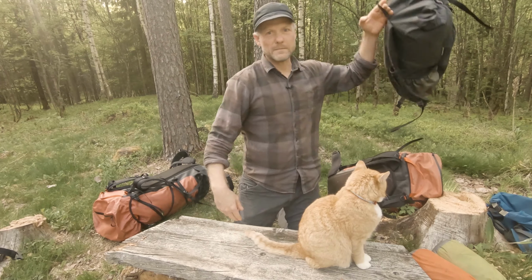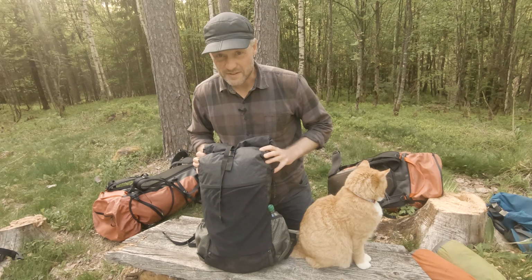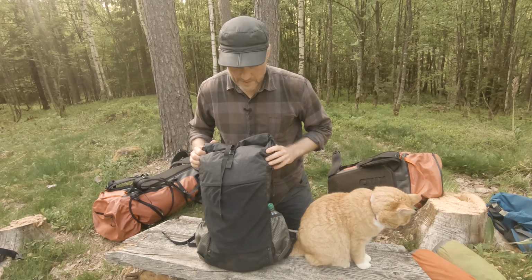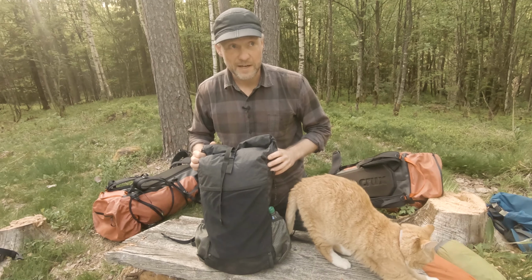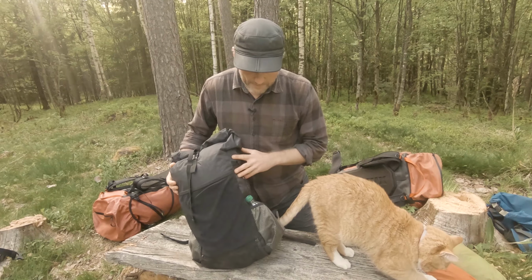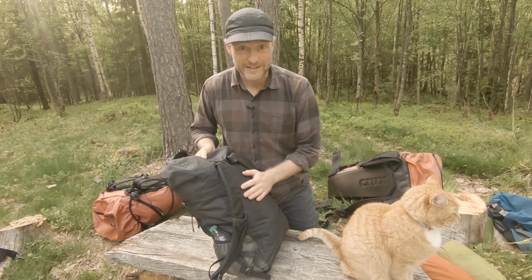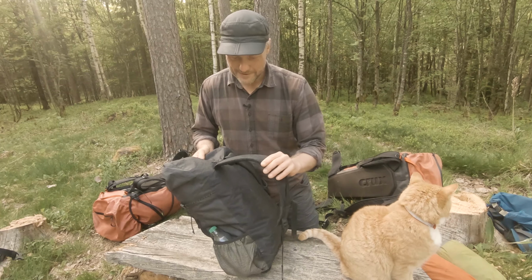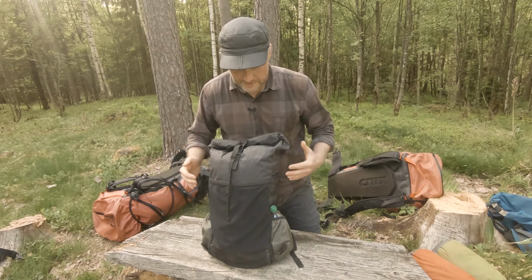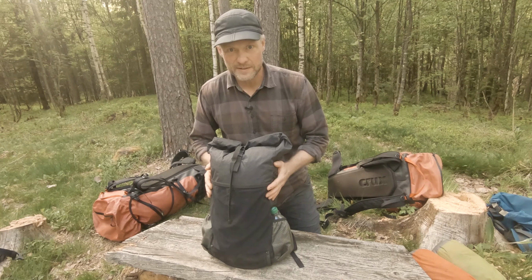And then I have this. It's called a Simple Pack from the company Palante, and this is a very specialized pack for ultralight backpacking and long distance hiking. It's extremely simple. There's almost no padding. There is no padding on the backside here. There is some padding in the shoulder straps. This is 36 liters. And you can carry a lot here.